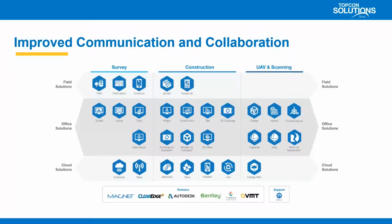This is where essentially I'm going to say the rubber meets the road in this sense, where we have our design data and we connect it, and we can actually push that forward to the people who need it, whether it's someone out in the field doing layout or it's someone operating a piece of machinery, heavy equipment, things like that. We really start to see the benefit of this connection there.